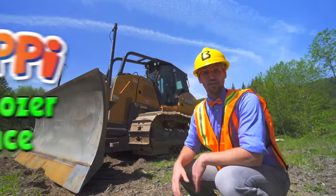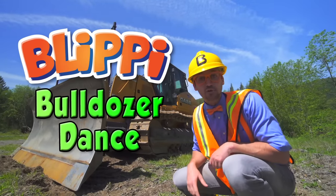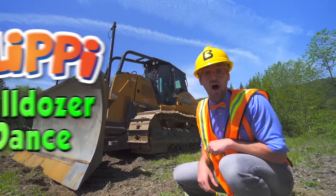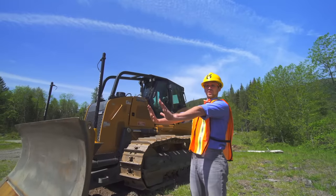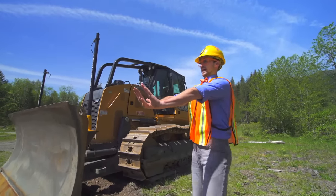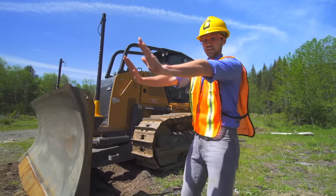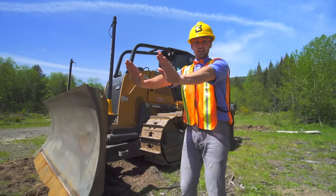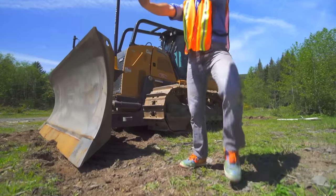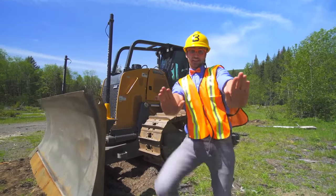I was just doing the dozer dance. Will you do the dozer dance with me? Yeah, I'll teach you. Okay, first you raise up your hands and your arms and act like you have a bulldozer blade, like this. Okay? And then you move your feet like the bulldozer tracks. So it looks like this.